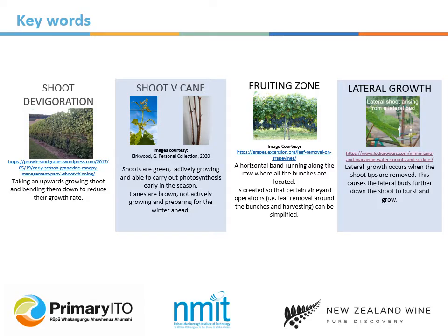Here are a few key words which I'll just add a little more to. Shoot devigoration is all about pointing the shoots downwards as this pulls the growth out of the shoots. Grapevines don't like to actually have their shoots pulled down because it actually takes the growth out of them. Shoots versus canes, self-explanatory in that a shoot basically is green and a cane is brown.